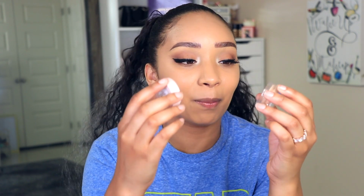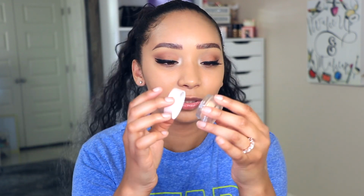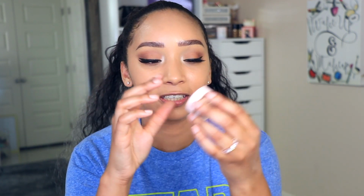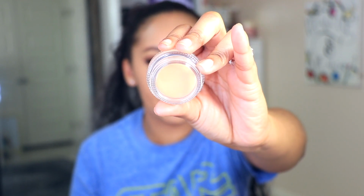So I got this in the shade Honeycomb once more. It does come in cute packaging. Honestly, this is my favorite kind of packaging for concealers, when they don't have a black top. I don't mind the black top like the Anastasia Dip Brow, but there's something about a light pink top with a glass jar that I'm just obsessed with. I love this packaging. Right off the bat, it does look creamy, but it doesn't look like it would be mattifying. So I'm a little concerned about that.